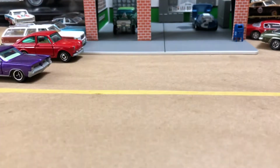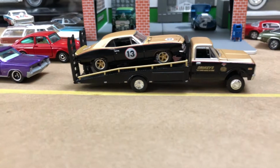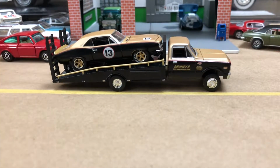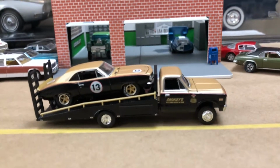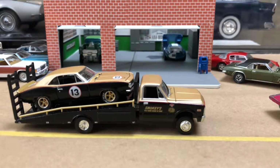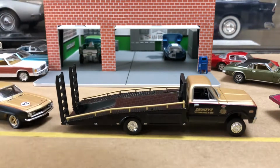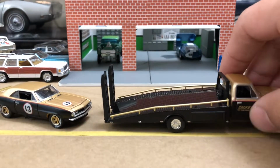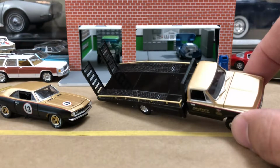So got those, and that's another new thing that we got from the old mail call. I bought GMPs, which is really Greenlight Smokey and the Bandit, the little Trans Am series Camaro. It's a '68 Camaro, so second year into the Camaro's lifespan. First gen. So probably, I think this is a small block car, so it's a 302 racer, small block, and then they have this here ramp truck. So Smokey's ramp truck.